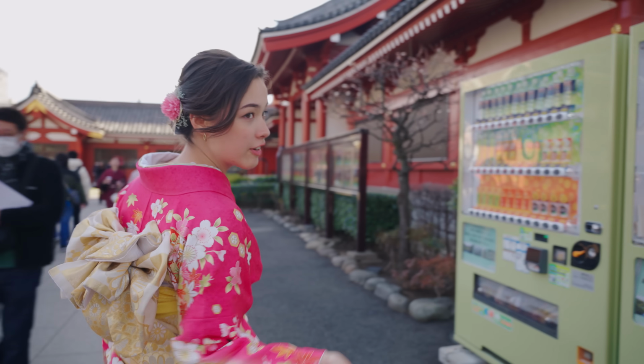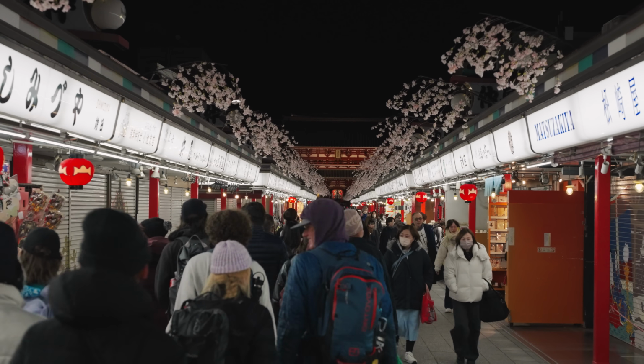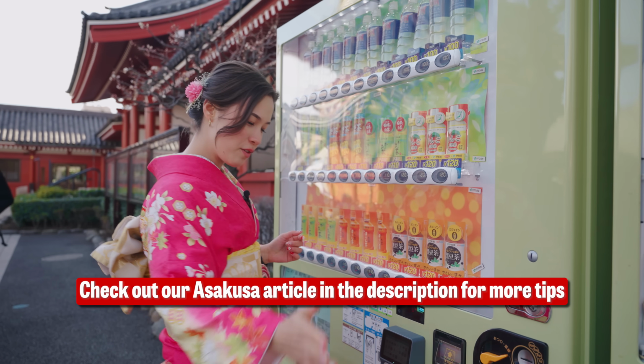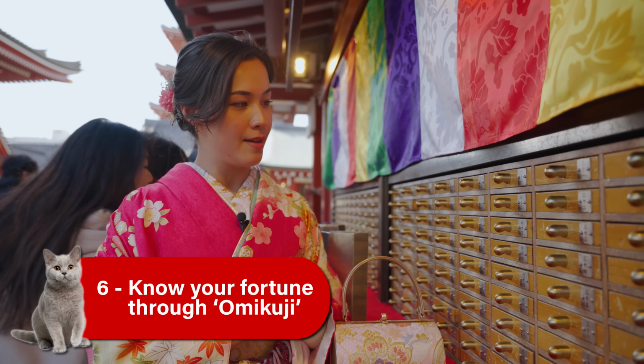So like we mentioned earlier, it can get really busy, which can be overwhelming. So if you're a little bit overwhelmed, then you can also come at night. It's a lot less overwhelming, less crowds, gives you a different vibe.